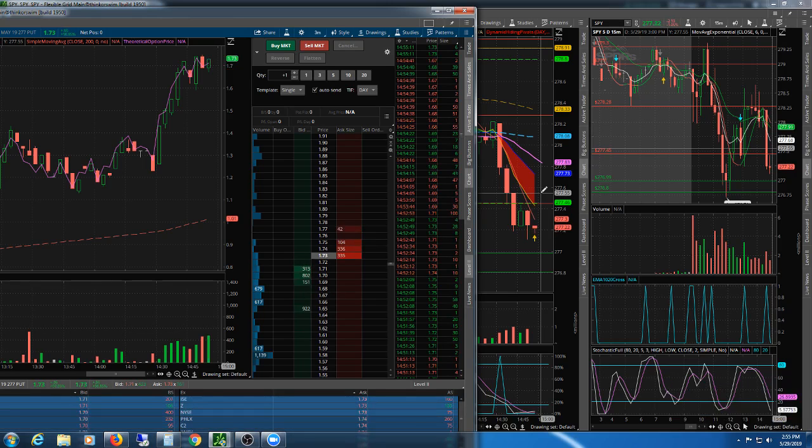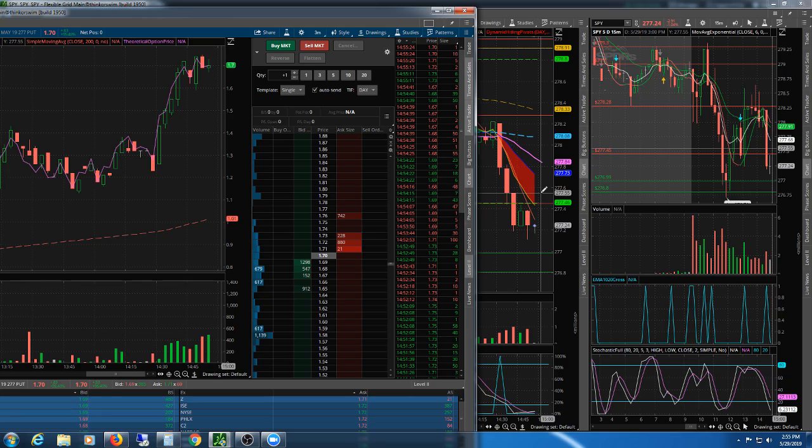So let's see here. We're trying to go lower. And the green lines are my 2 targets. We do have a longer tail on that last 5-minute candle. But that's okay. If we get a little bounce, if we get a small bounce back to that pivot point, that's okay.